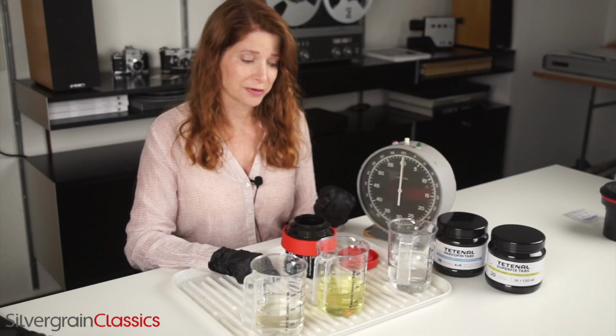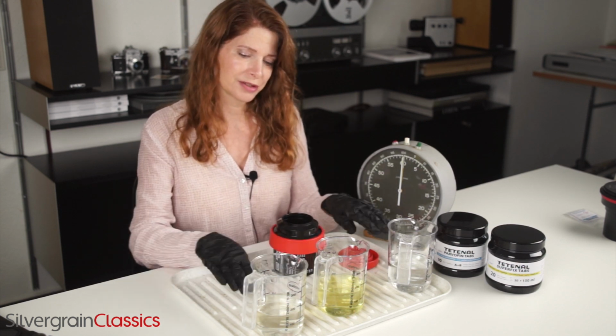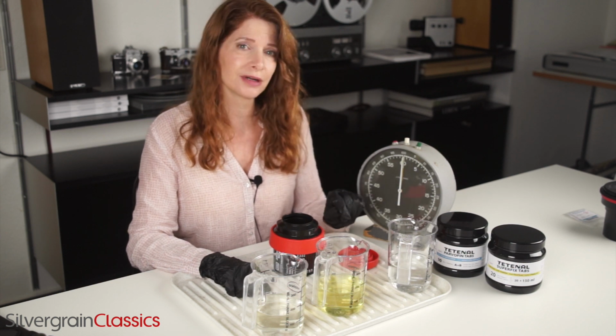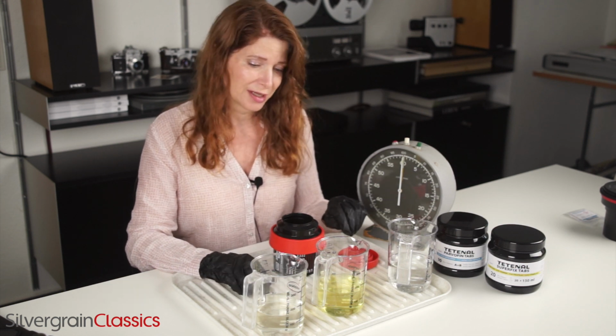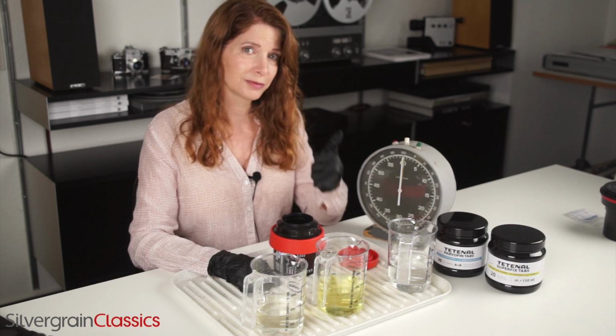Okay, I'm all ready to go. Films wound in the tank. We've got pre-measured solutions, all of them 250 milliliters. The developer is all at the right temperature, 20 degrees Celsius, room temperature. Stop and fix are ready to go. I've got my timer, so we're off.